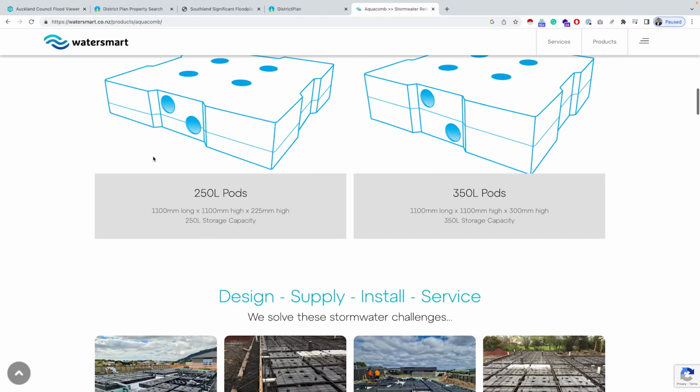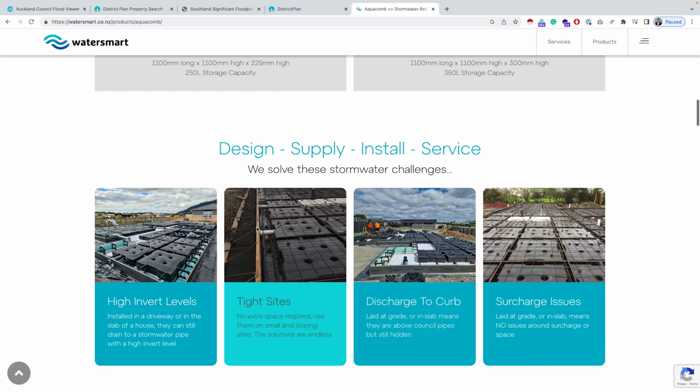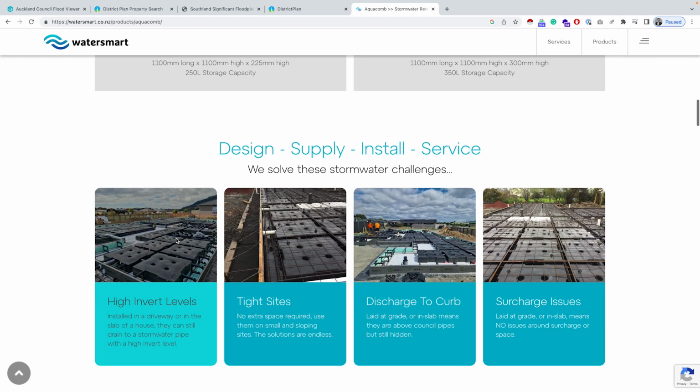And so they've got to put in what's called Aquacomb, I think that's the brand name, which is an underground water tank beneath the properties. What that does is it catches all of the rainwater off the roof, and then it slowly releases the water into the council's stormwater drains.